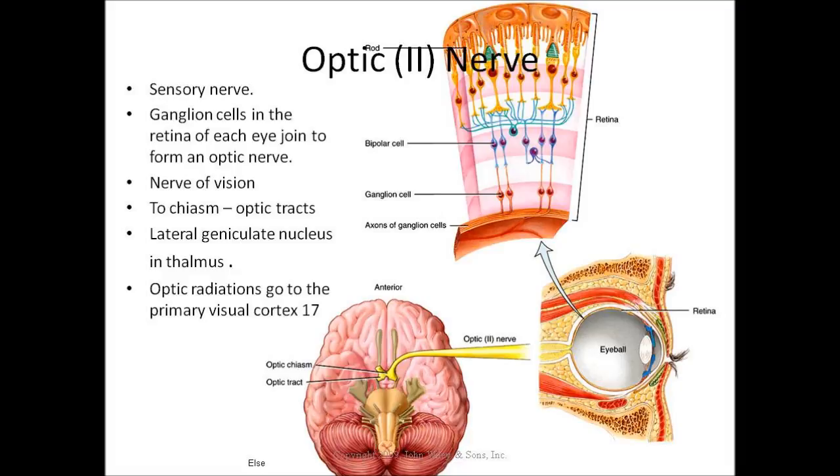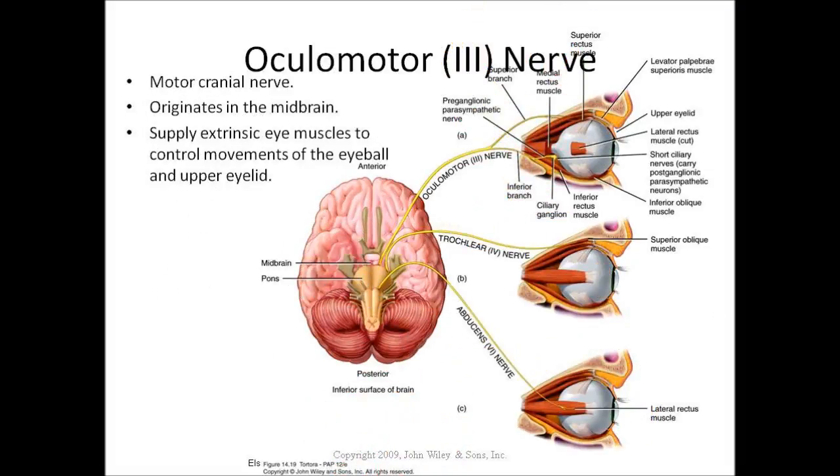The third cranial nerve is a motor nerve. There's no sensory fibers in it. And it has a branch that goes to the superior rectus muscles of the eyeball, inferior rectus, inferior oblique, and the medial rectus muscles. These four muscles help to control movements of the eyeball. It also has a small branch of the ciliary muscle which controls the lens inside the eye.